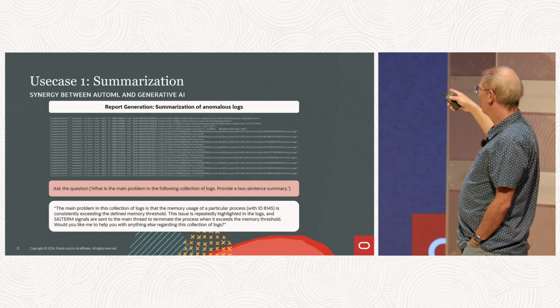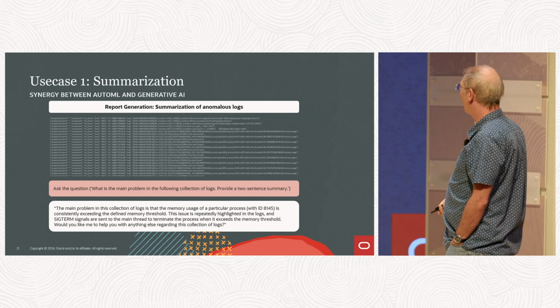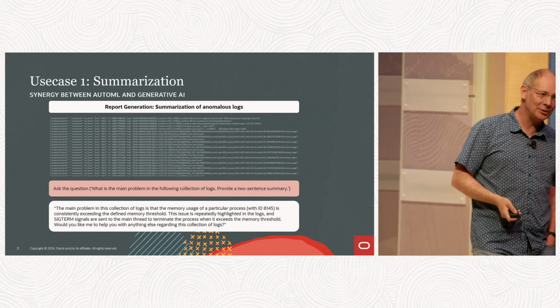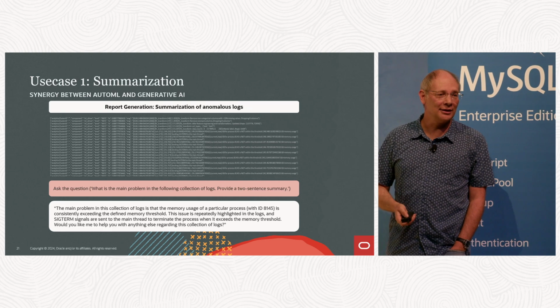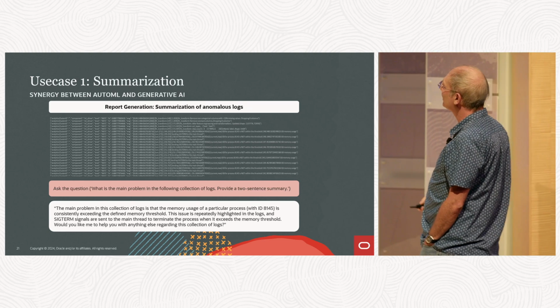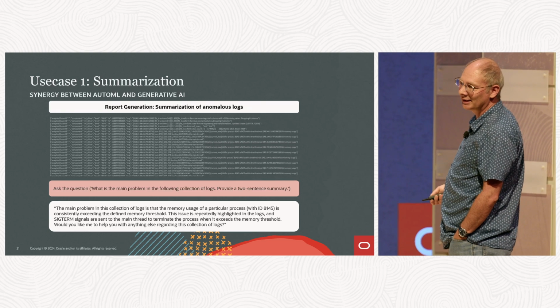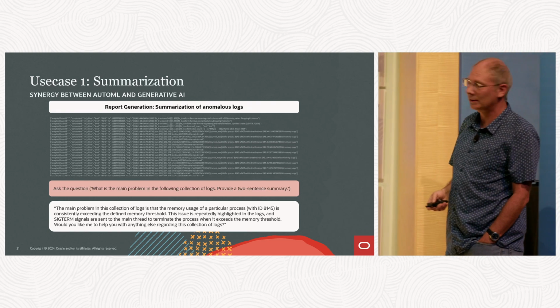And then you can just ask the question in MySQL, what's the problem with this log file? And it'll say, well, there's a bunch of SIG terms in there because you ran out of memory. And I guess the OS shoots down the thread or the process. And that's what's going on here. So that's a simple example, but it shows sort of the power of what's embedded in the service right now.